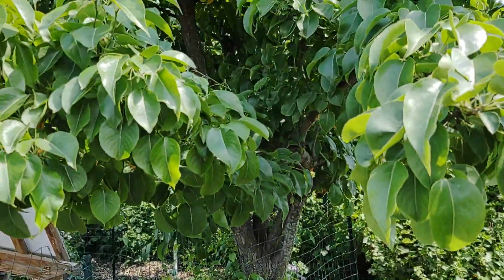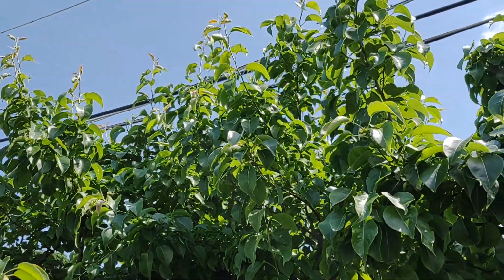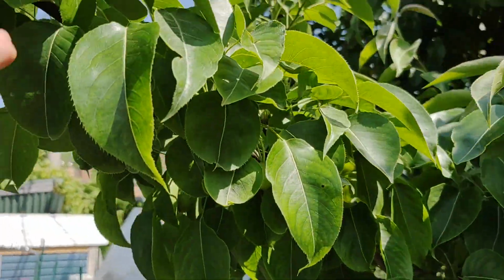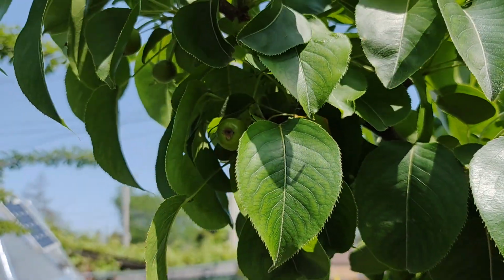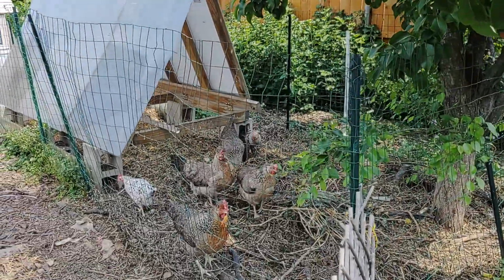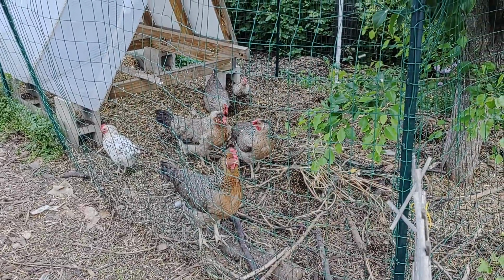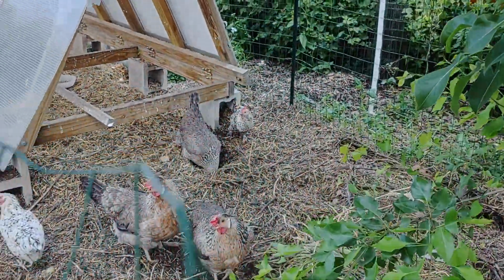Now our pear tree, the original Asian pear that's grown here, has absolutely exploded with growth. I think the fact that the chickens are underneath it pleases it quite a lot, and it's bearing a bunch of fruit here for us. You can see all these little fruits getting ready. And the ladies just do their job over here. Scratching, pecking, foraging, being happy chickens.